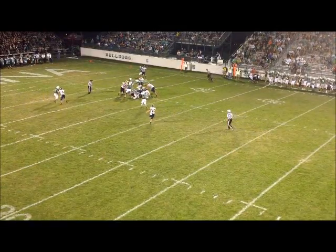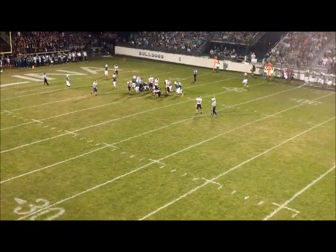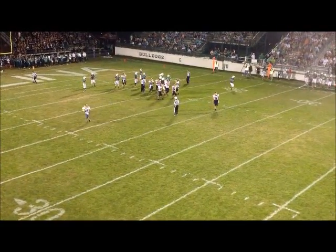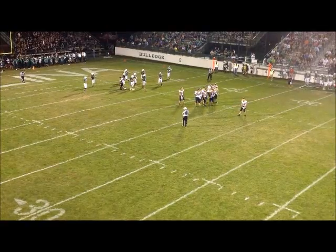Handoff. Daniel Beamer on the ball here. The big back, Daniel Beamer. Rumbles through the line. See how many yards he got on that. Gets it up to the 13. Got 6 yards. Give him a second down and four.